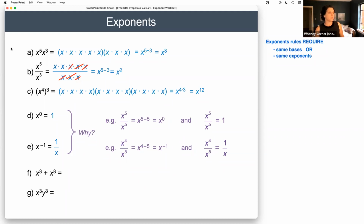Okay, so the first 3 rules are our biggest, right? Those are the ones that show up most frequently. The next 2 are a little less common. So when I have my same base and I'm multiplying my bases, I can combine my exponents. When I'm dividing my bases, I can combine my exponents. And if I'm raising a number to another power, then I can combine those powers.